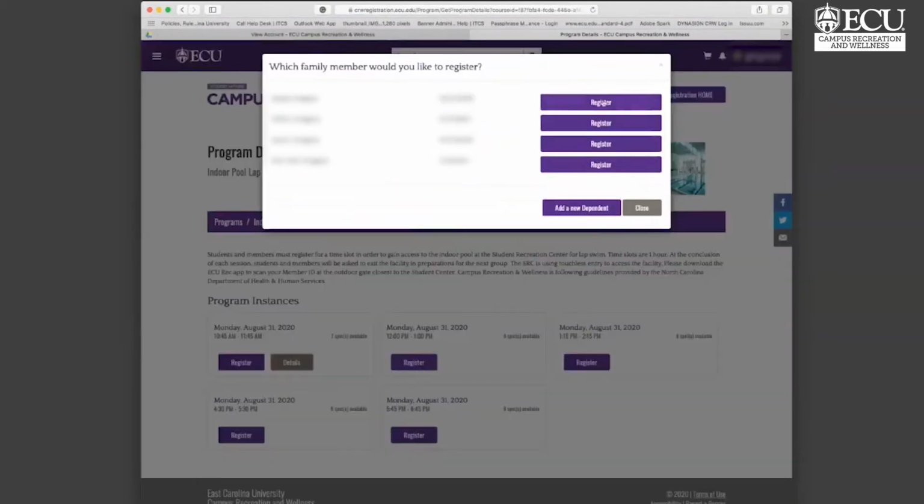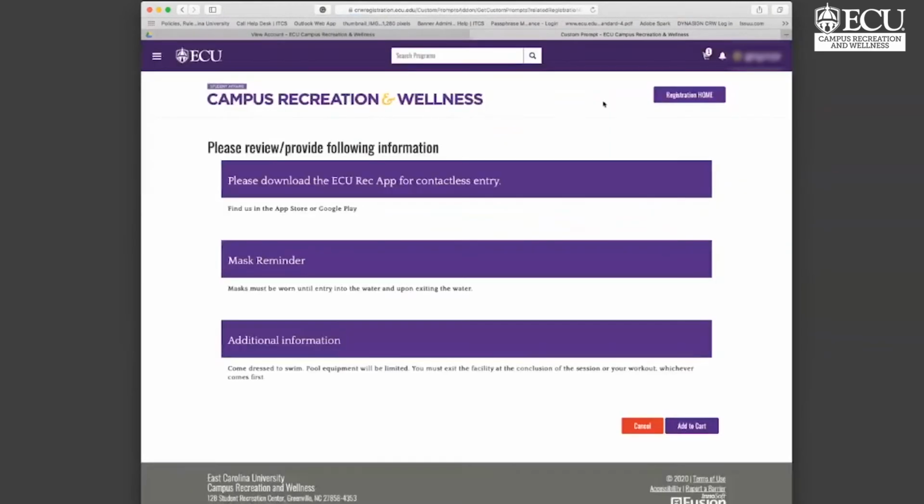Once you register, please note that we do ask that you download the ECU CRW app for contactless entry. All masks must be worn until entry into the water and upon exiting the water. And please come dressed to swim, as locker room usage will be very limited. Pool equipment will be very limited as well. You must exit the facility at the conclusion of your session or your workout, whichever comes first.